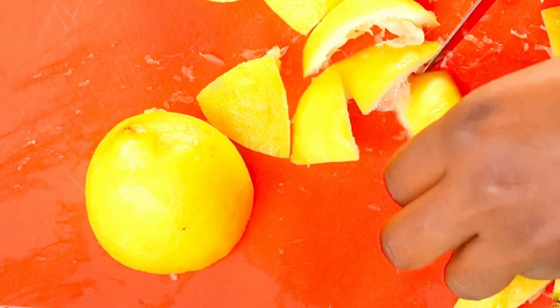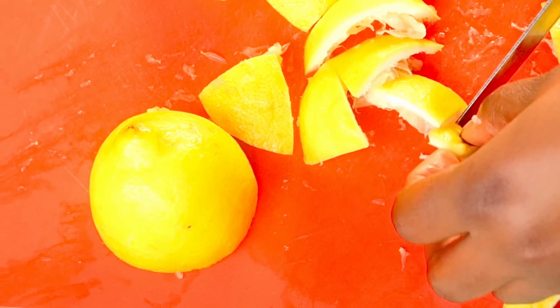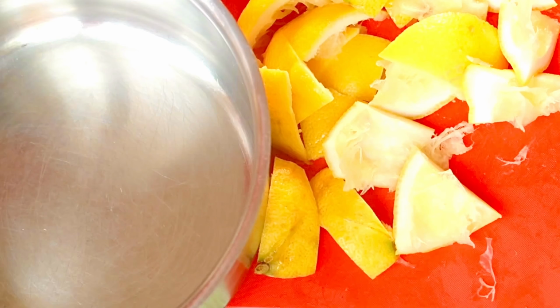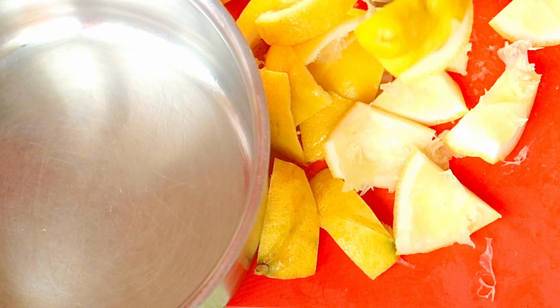You can do a large quantity and put it inside your freezer. Whenever you want to take it, just bring it out. So the next thing, I'll bring my pan and I'll add everything. I'll add these lemons inside the pan.